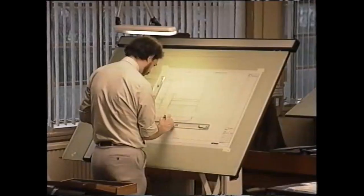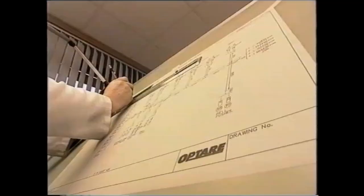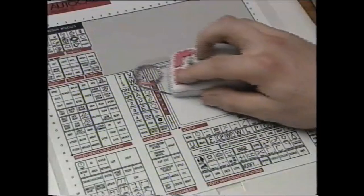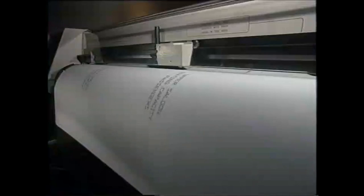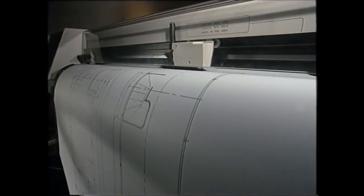The design brief for the Optare Spectra was simple. It's been almost 15 years since anyone took a fresh look at the double-decker, and the bus business has had a revolution since then. So, take a clean piece of paper and give operators a bus for today's market and tomorrow's legislation.